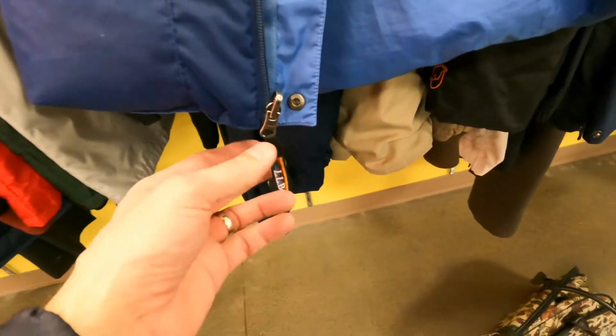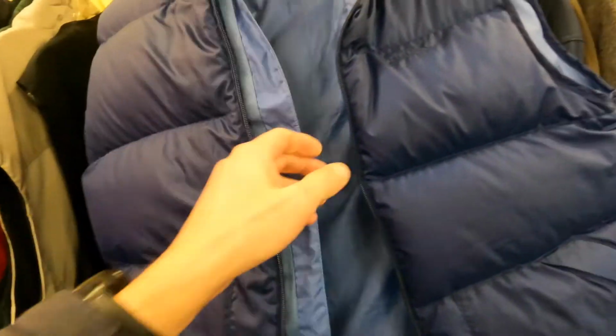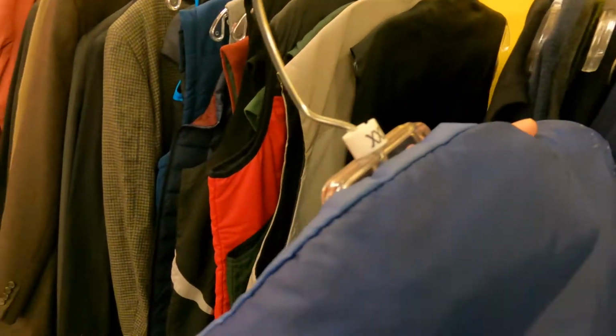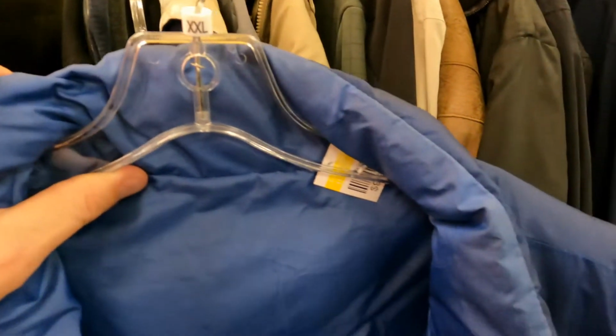I'm passing on a lot of stuff today. This is an LL Bean reversible blue on blue, goose down puffy vest. There's the deal. Problem is, it doesn't have a size in it. I think it's XXL because it's way too big on me, but the neck is kind of worn. It's dirty. I don't think I want to take a chance cleaning it. They want 10 bucks for it. If it's in really good shape, I could probably get 50 for it, but I'm gonna pass.